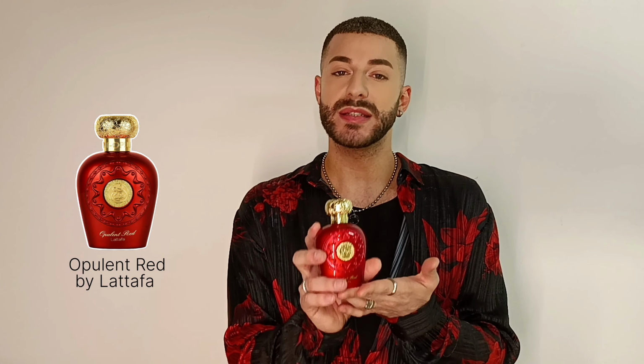So this is this fragrance here. And this one, I wouldn't say really much hyped, but there is a hype about this fragrance, definitely. I saw a lot of reviews and I thought, okay, let me pull the trigger, get this fragrance. And actually my boyfriend got it for me. So shout out to him.